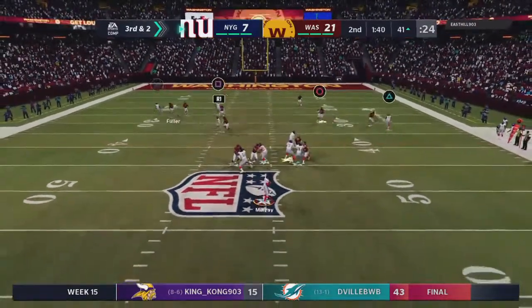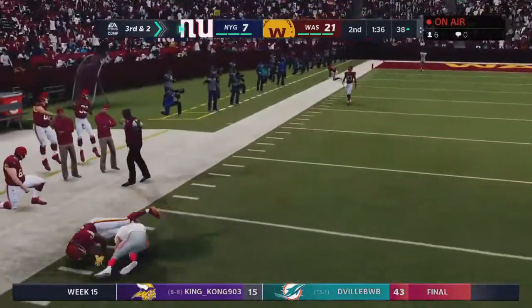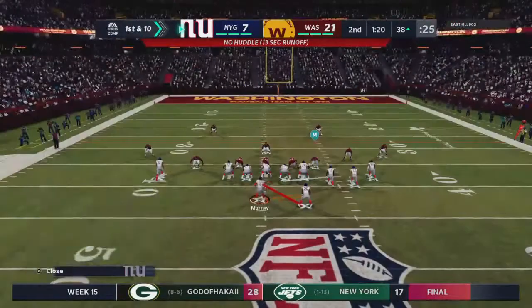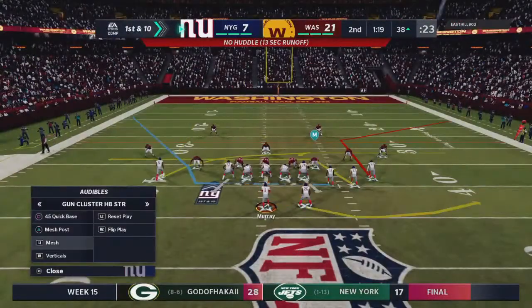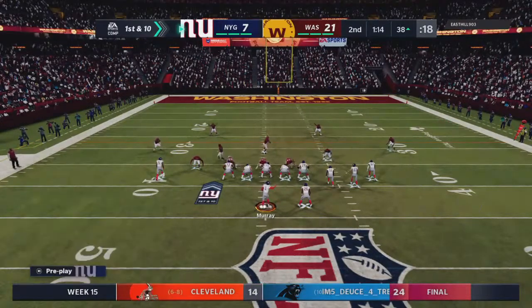Throwing again, Murray. Able to find Isabella. And he will have a Giants first down by about a yard as they're able to convert on 3rd and 2. It's a first down following a gain of 3. First down.